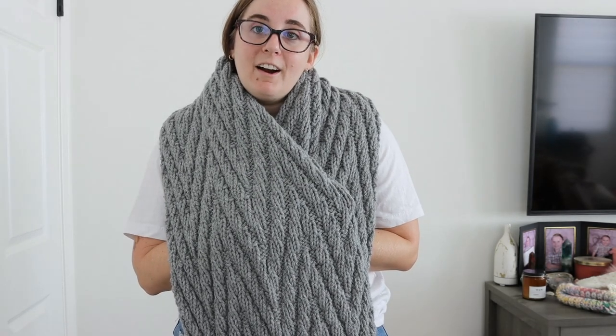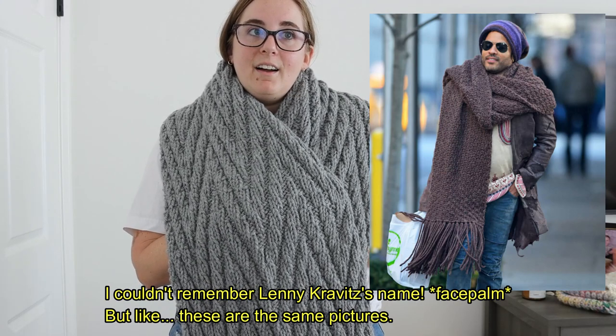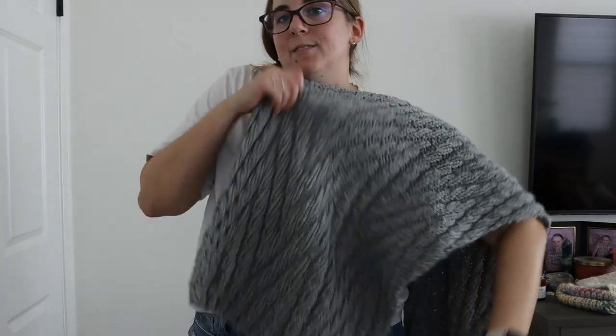I wish I had made this in a color other than gray because I think it's just kind of boring. But it is extremely large and extremely warm, and for that reason I like it. You can definitely wear it like a mini blanket like this. Take it to work and just be like, I'm cold. That's what I would do. That's what I should do because my office is freezing. Anyways, this is gonna go in the closet.